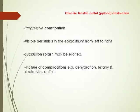Also, as a result of obstruction, there would be progressive constipation, visible peristalsis in the epigastrium from left to right, succussion splash may be elicited, and picture of more complications like dehydration, tetany, and electrolyte deficit, which are all complications of obstruction due to vomiting or malabsorption.